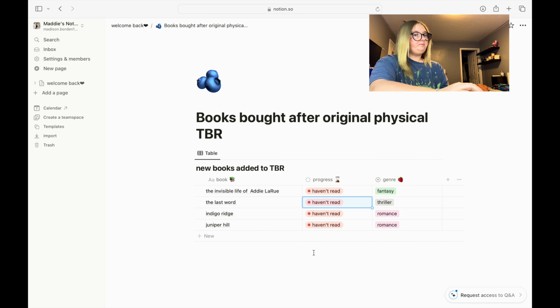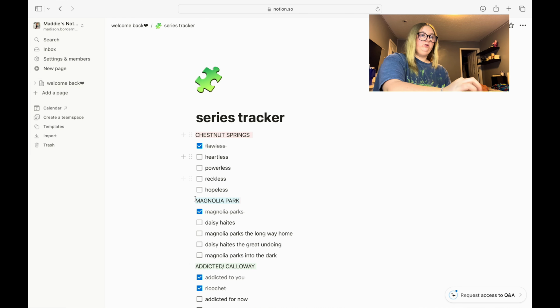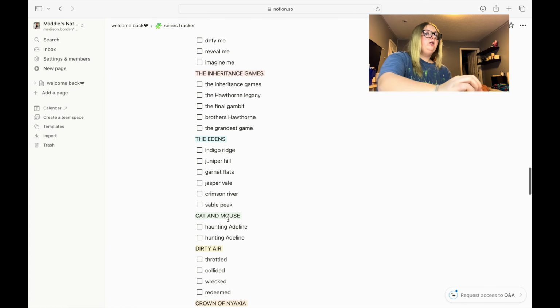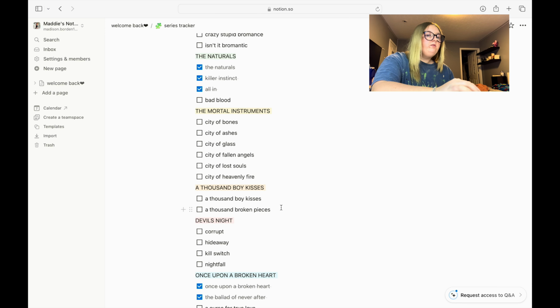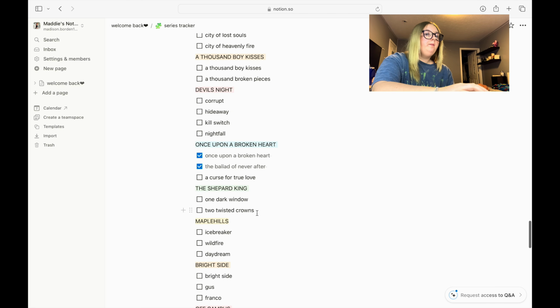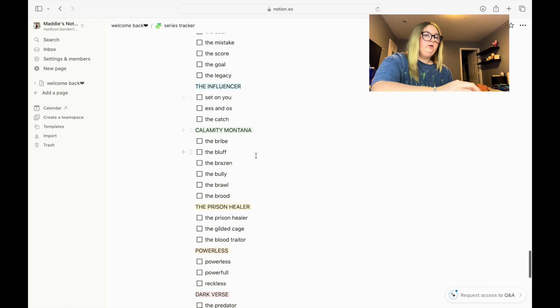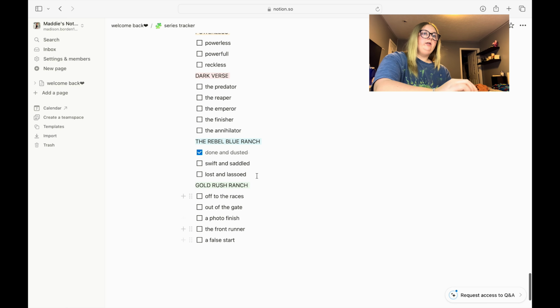Then you can go back and we have my series tracker. These are all the same as my book journal except for a few. Let me get to those. Okay, so we have the Bromance Book Club, The Naturals, The Mortal Instruments, 1,000 Boy Kisses. I know this really isn't a series, but I just put it there. Devil's Night, Once Upon a Broken Heart, The Shepherd King, which is One Dark Window, Maple Hills, Bright Side, Off Campus, The Influencer, The Calamity Montana, The Prison Healer, Powerless, which is by Lauren Roberts, The Dark Verse, The Rebel Blue Ranch, and The Gold Rush Ranch. So I just go in here and click which ones I've read.